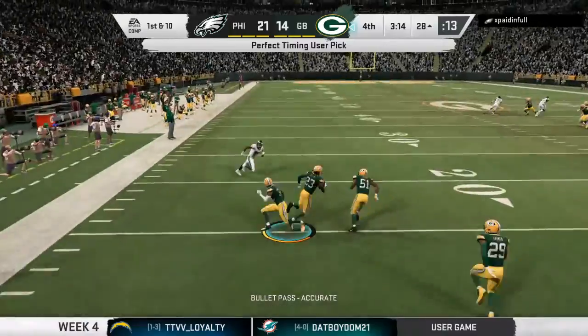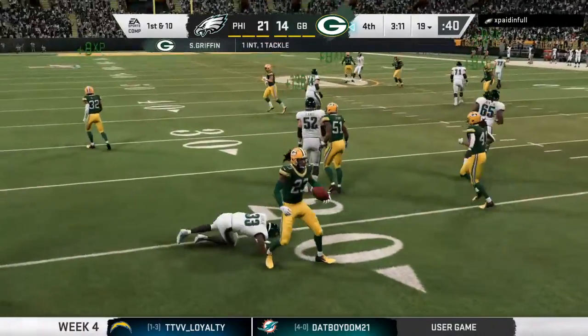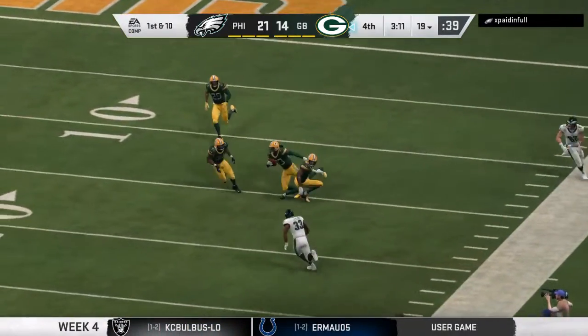Now look at this. They get the turnover they needed. It's intercepted. Shaquille Griffin with a pick. And a big turnover there as his guys will get the football back.